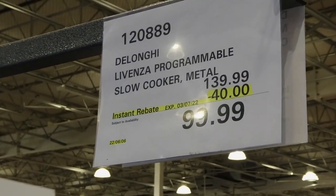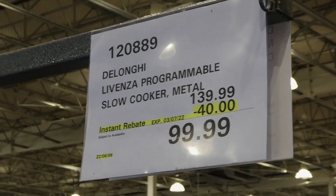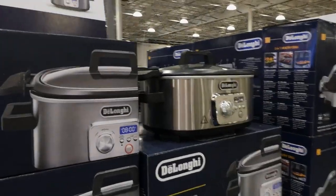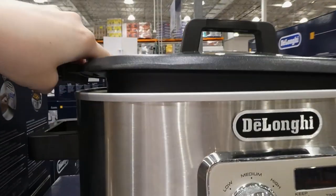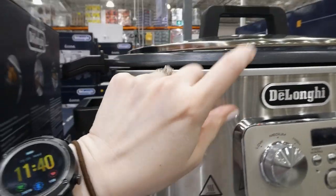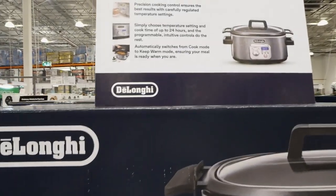Livenza programmable slow cooker. It's in color metal. It's $40 off, down to $100. So here's this. Oh, it's got a nice big handle so you can take it out and move it around. I wonder if you can sear on this one, because it feels like my Westinghouse one that I could put on the oven. Oh, you can.